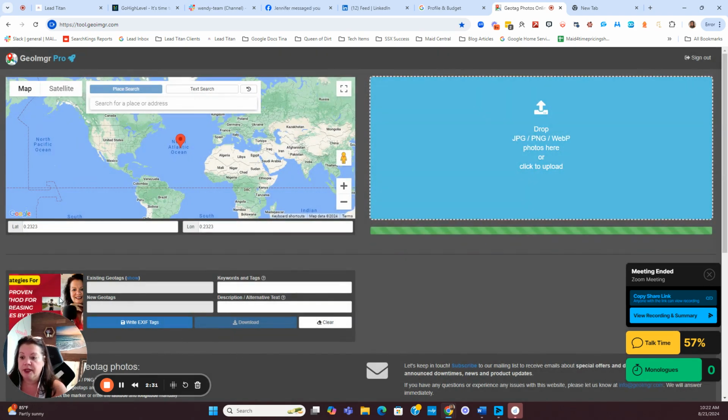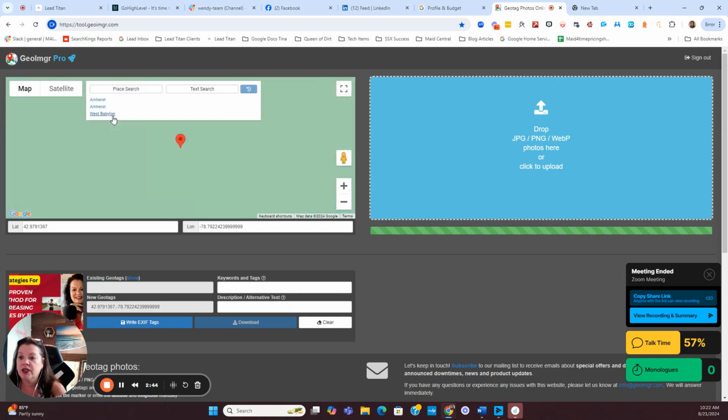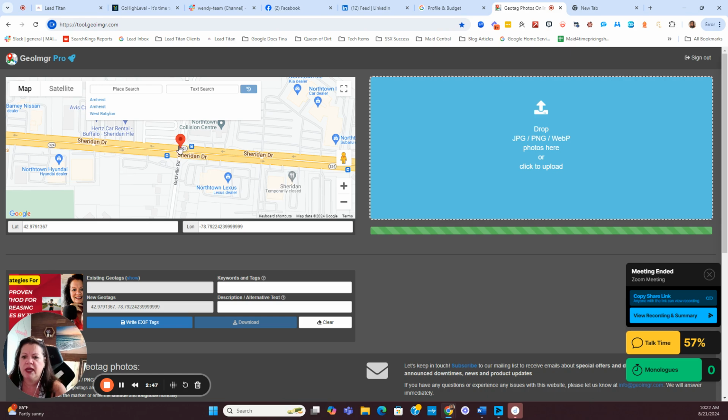When you've uploaded that photo, it's going to sit here, and what we want to do is add the actual location that you want to tag. Let's say Amherst, New York, which is a suburb of Buffalo. I'm going to grab that geolocation, and it's just putting me on Sheridan Drive. So you could pinpoint a stronger address if you wanted. Let's say you're trying to get into a different suburb and get closer to particular addresses, like 1125 North Street, Amherst, New York. You could actually put that address in.